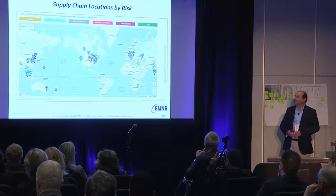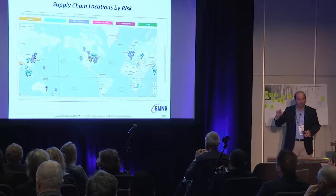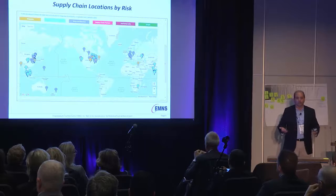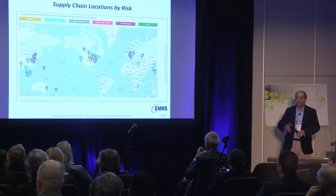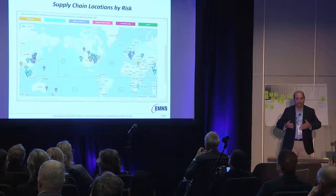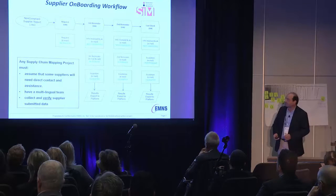The value here is that you can present this to management and say, we're focused on the yellow dots on this map, and that's where we want to put our audit resources. Because of course, as Antoine said, it's not a case of doing away with audits, it's using the resources more effectively. So let's start with the high-risk locations, let's get those things nailed down, and then move on to the less vulnerable points in the supply chain.